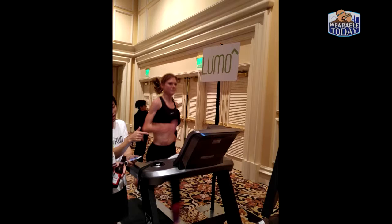They had this woman running on a treadmill, and basically it's a wearable that attaches to your sport bra or your shirt. It's magnetic, and it tells you about posture. So if your posture is bad, then Lumo says, "Hey, sit up."